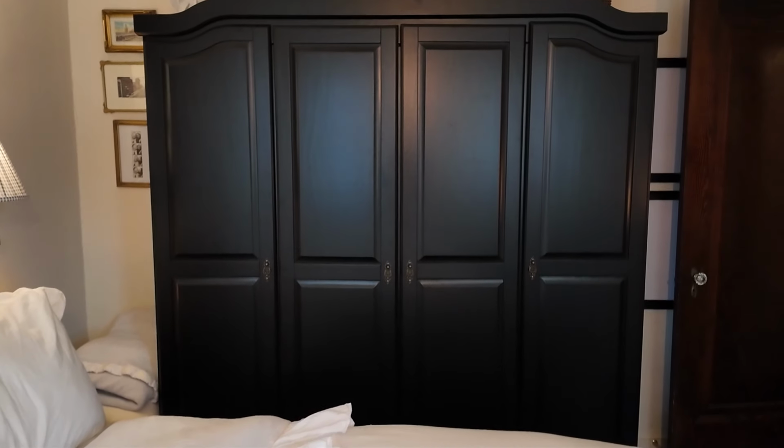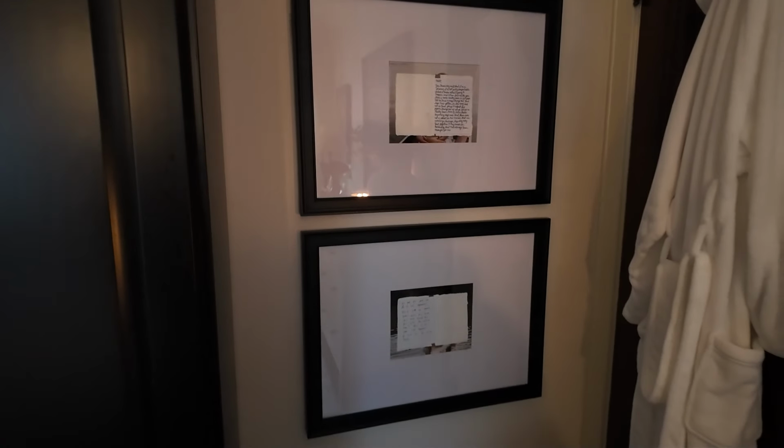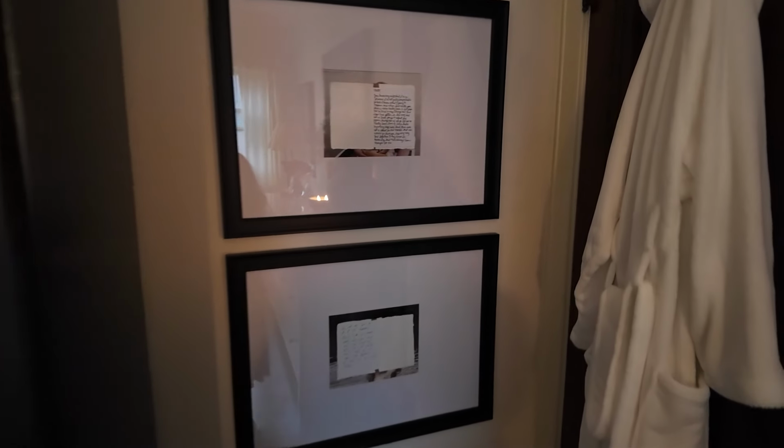So I wouldn't necessarily recommend it. Behind our front door of our bedroom, well, our only door, we have these two picture frames, which I framed our vows from our wedding. I love this touch in the room. And let me get a little closer and show you some of the details that I think worked really well.